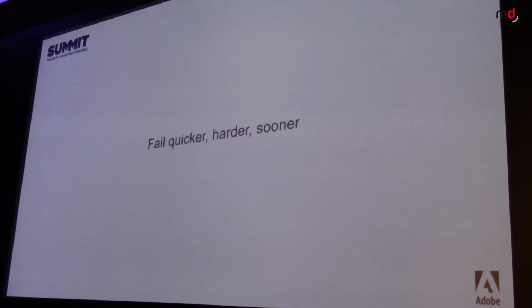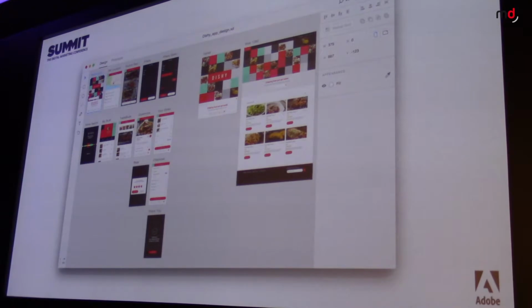I think that's the point of this really: we need to fail quicker, harder and sooner, and not fail at the very end of a project when we can't do anything about it. We need to be failing much quicker than that so that we can move on to something else. And that's where things like XD are really interesting. It's the kind of tool that we could have done with 10 years ago. It would have certainly helped us better unlock collaboration across our different disciplines, cut down on the feedback loop, and re-engineer as well when we get a sense of what this is going to be like.